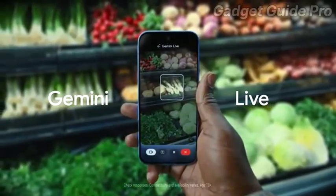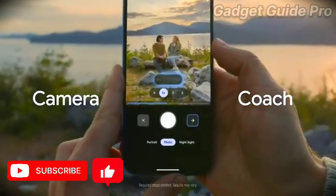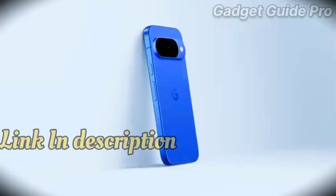The Pixel 10 packs the new Tensor G5 chip built for on-device AI. Translation: you get smarter photo edits, instant voice to text, and even AI-generated study notes. Perfect if you are a student drowning in assignments. Compared to the Samsung Galaxy S25, Google's AI feels wider, natural, and less clunky.